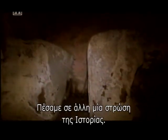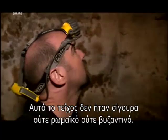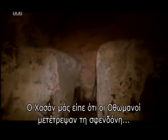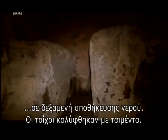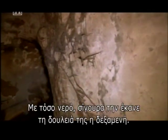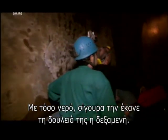We had hit another layer of history. The wall was clearly not Roman or Byzantine. Hassan explained that the Ottomans turned the sphendon into a cistern for water storage. The walls were covered in concrete, and, based on the water everywhere, the cistern was still doing its job.